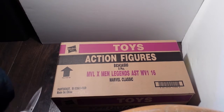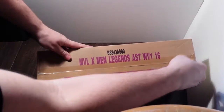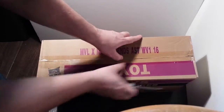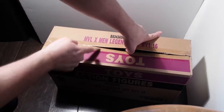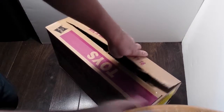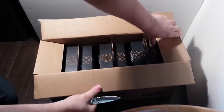I got this from Big Bad Toy Store. I couldn't really find a better price anywhere else, so let's crack this open. I just thought I'd unbox this on camera since I think most people don't buy their toys by the box. I don't usually buy them by the box, but it'd be fun to see a case opened up, I thought.